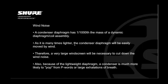Wind noise. Now we're going to do a little demo here. A condenser diaphragm weighs about 1/1000th the mass of a dynamic microphone, because a dynamic microphone is a diaphragm and this heavy coil of wire hanging off the back of it. So since it's many times lighter, the condenser diaphragm will be very easily moved by wind. And so you have to have a very large windscreen to cut down the wind noise. Sadly enough, the size of the windscreen actually determines how effective it is. You have to basically surround the microphone by more and more still air, if you will.